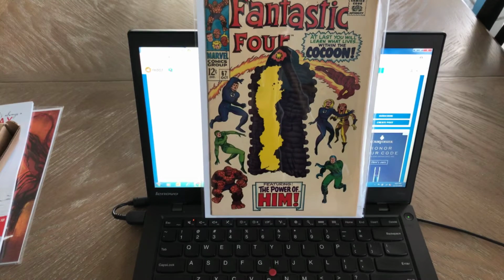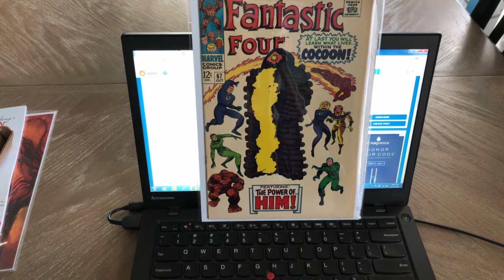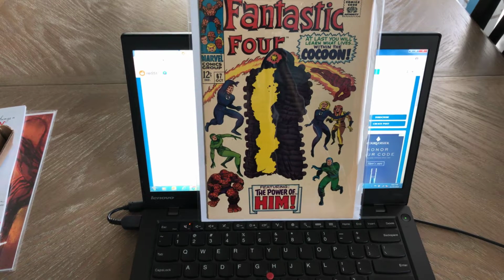So first off, this was a book that I had been looking for a while. Fantastic Four number 67. I don't know if many of you are familiar with this book or not. Came out in 1967. It is technically the first appearance of Him, who ends up becoming Adam Warlock. Him becomes Adam Warlock, or is named as Adam Warlock, in Marvel Premiere number 1.